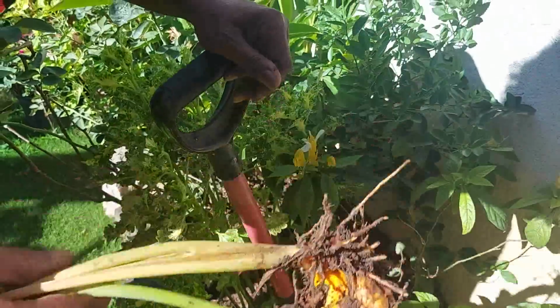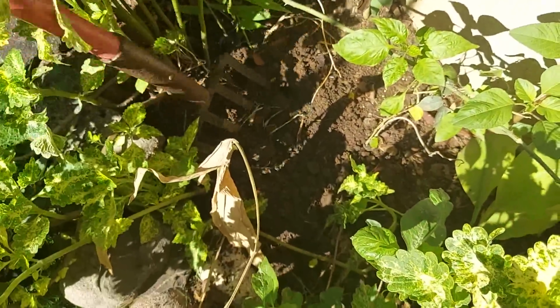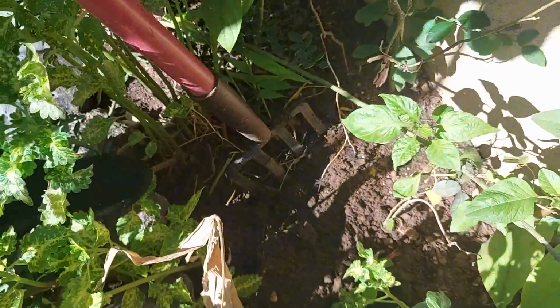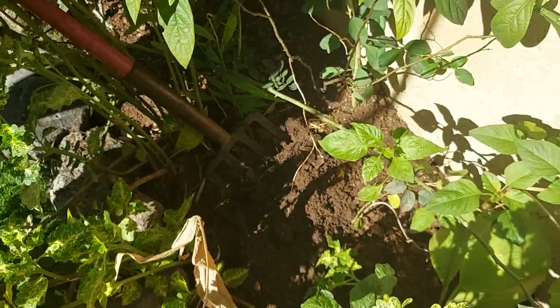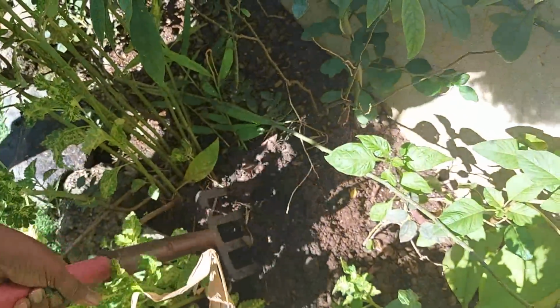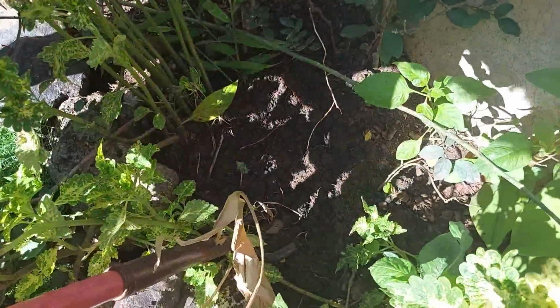And the foliage is quite pretty. So if you don't, you could actually put it in a pot as well. Let me see if there's any more down there. The soil isn't so bad because we had rain. Oh, there's some more. See? There's some more.